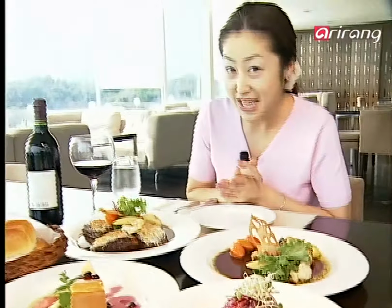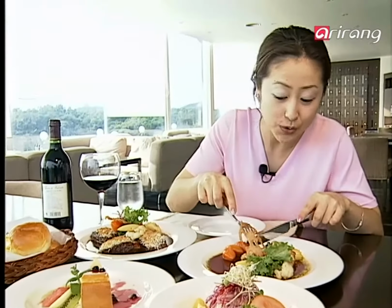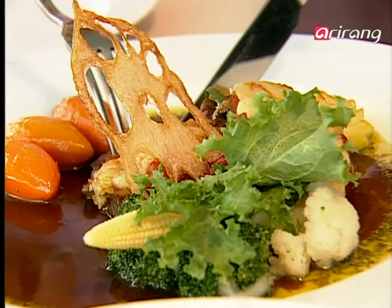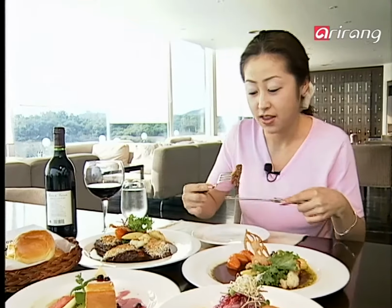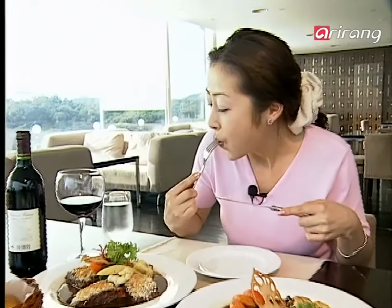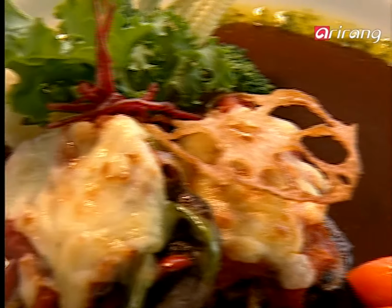Wow, I have a full table in front of me. And with a view like this, my appetite is growing by the minute. So let me begin. Let me start here with the tenderloin steak. The fragrance of the Parmesan cheese just erupts in your mouth. And the beef is really, really tender.